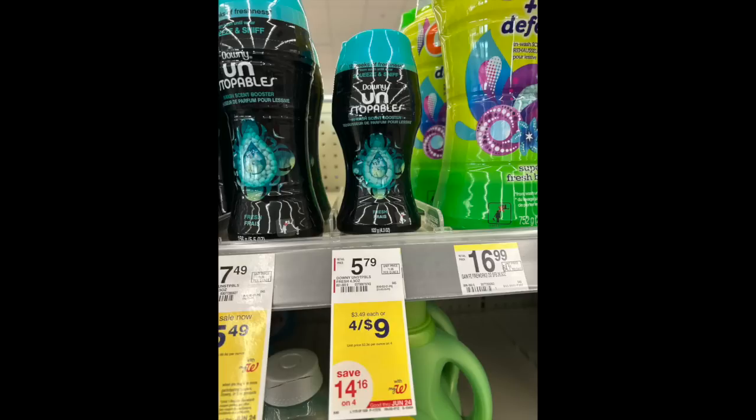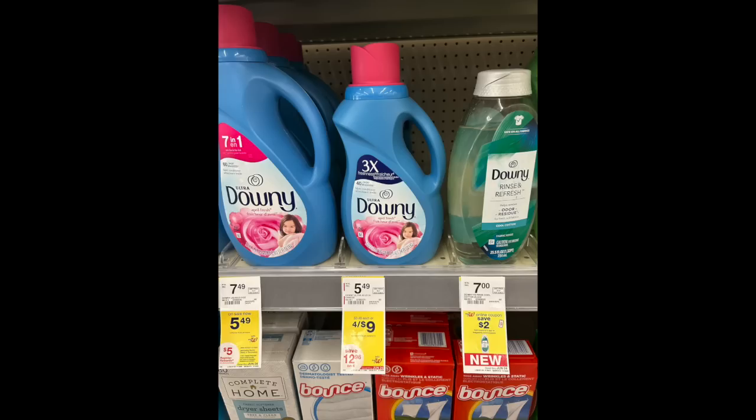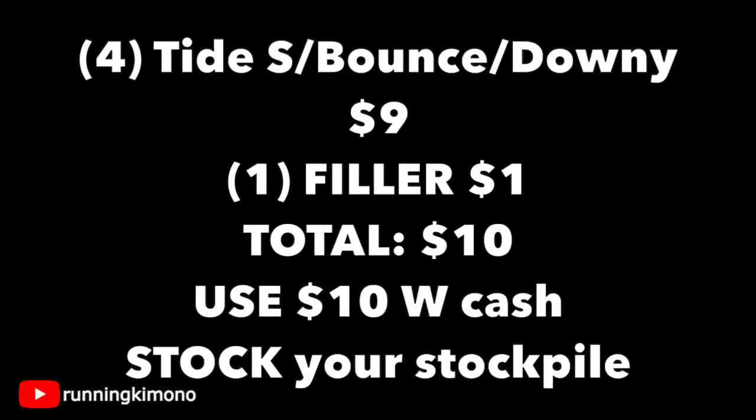4 for $9 on the various P&G detergent products. Tide Simply is also included, but none left for me to photograph. Somebody must have cleared it out at 7 a.m. But I always love getting those Bounce dryer sheets and this fabric softener too. Also quite fantastic. So we're going to grab 4. If you wish to mix and match, go for it. Make sure to scan 2 in the app if any digital coupons are attaching.